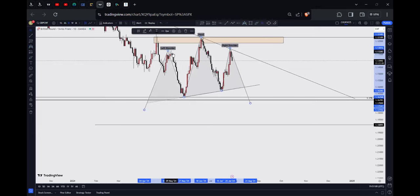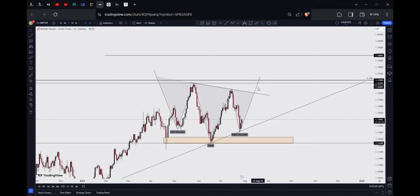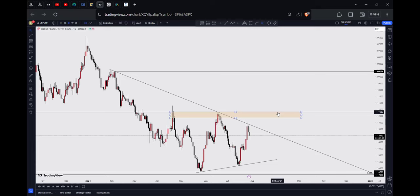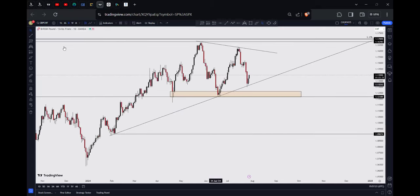Inverted head and shoulders: left shoulder, head, and then we have the right shoulder. Flipping this back, you can see that we have a very, very good chart pattern indicating to us that the market is actually going to the upside. I don't really know what the market is going to do, but whatever it does, I would follow along and then we trade from it.